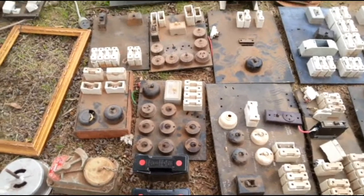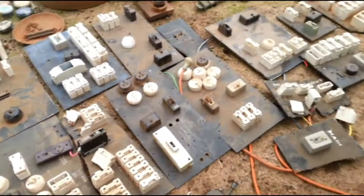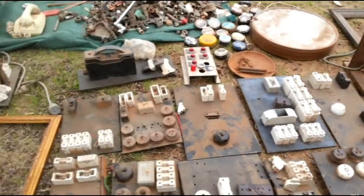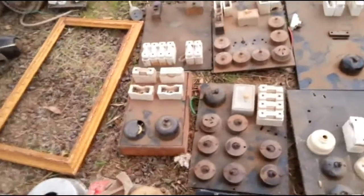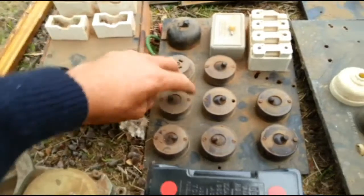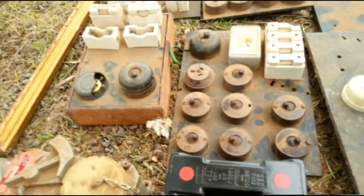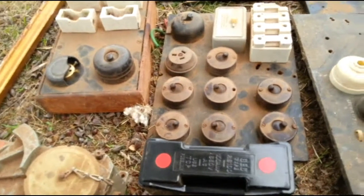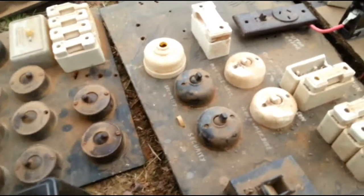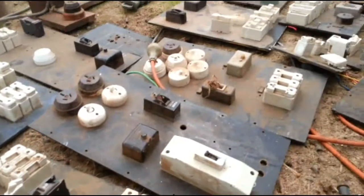So, as you can see here, I had an absolutely awesome score on that day, and some of this stuff is worth quite a lot of money. I'll quickly go through it and show you. These are old retro light switches, and they're worth a lot of money on eBay. A lot of people who are doing up old houses from the 1900s, instead of using modern day power switches, they'll buy these ones off eBay and put them on their walls so the house looks like it's all original.